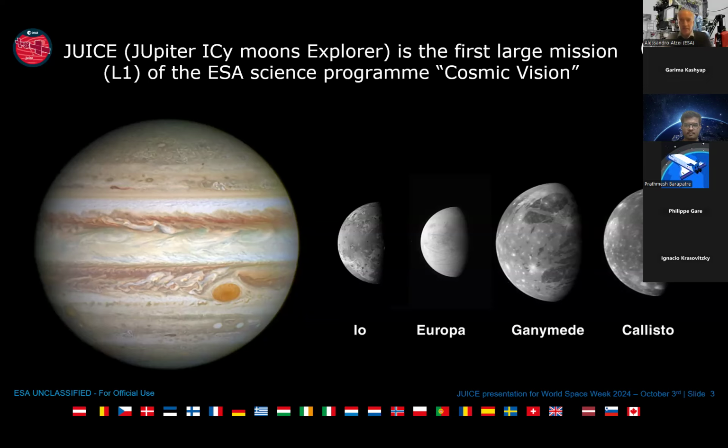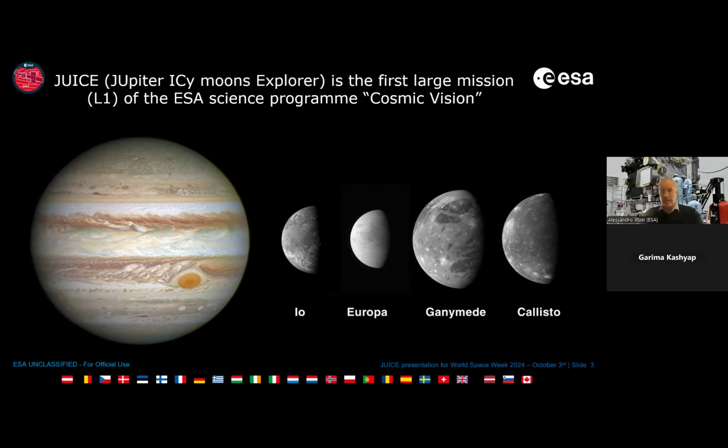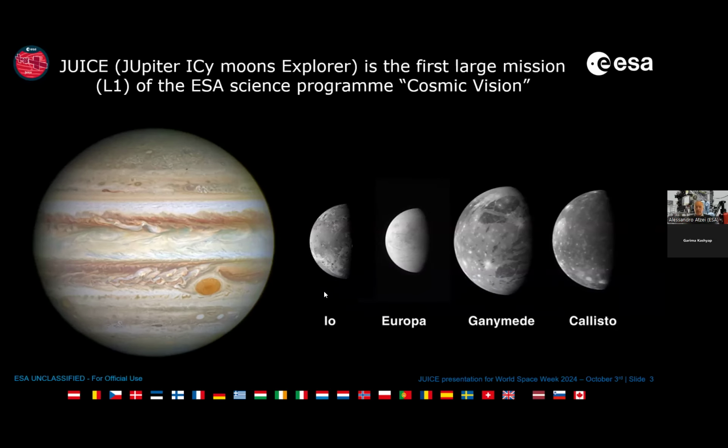Now, the JUICE mission is the first large mission of the ESA science program. It's called Cosmic Vision, and it focuses on Jupiter itself and the three icy moons, Europa, Ganymede, and Callisto. So the importance of the mission is really to try to understand better what's going on in the icy moons and Jupiter itself.